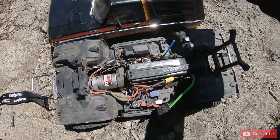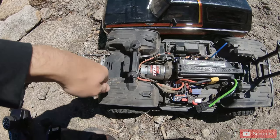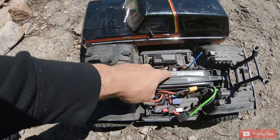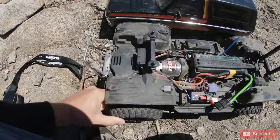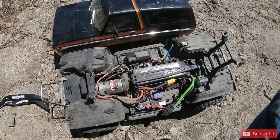Here is my setup: stock TRX4, minus I got a 1210 SG Savox in there, running a Turnigy 3S graphene battery, and I got a Wordy made front bumper and modified stock tires. Other than that, there's not much going on with this truck. So let's get the chrome.